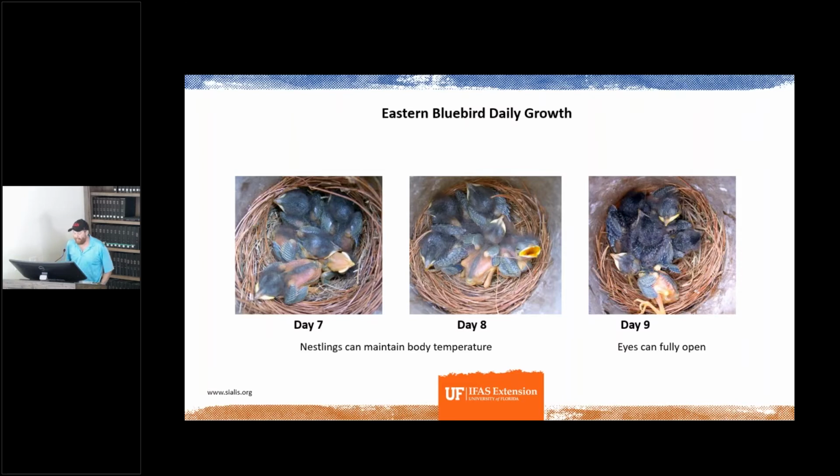Prior to day seven, days 1 through 6, the mother is still coming in and brooding on her nestlings to keep them warm because they can't maintain their own body temperature. But by day seven, they've gained enough feathers and enough control over their systems that they can maintain their own body temperature, so the female is no longer brooding on the nest. By day nine, the eyes can fully open and these animals are developing more rapidly. In this example from Cialis.org, you can see there's one runt of the nest that isn't developing as quickly. This was an egg that didn't hatch on the first day, so this animal is just a little bit further behind, with less feather development.